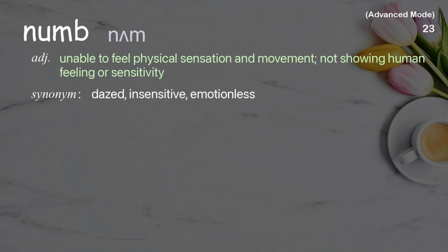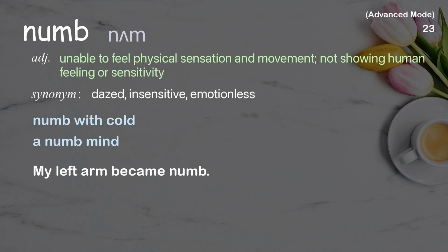Numb. Unable to feel physical sensation and movement, not showing human feeling or sensitivity. Examples: Numb with cold. A numb mind. My left arm became numb.